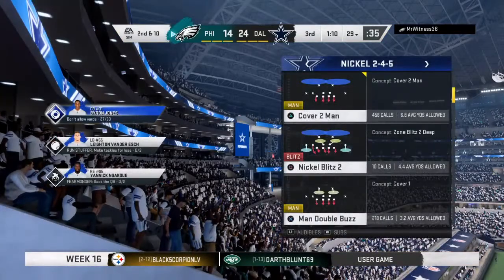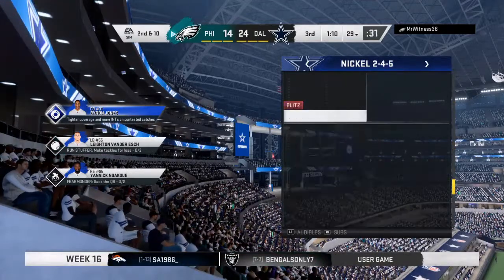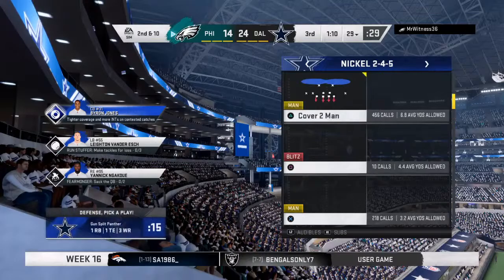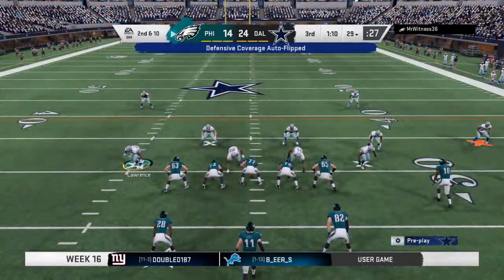And by the way, the punter no longer exists for their offense. That's how they have to treat this drive. They need points. Big time. Here's 2nd and 10 now from the 29.